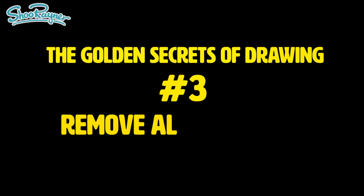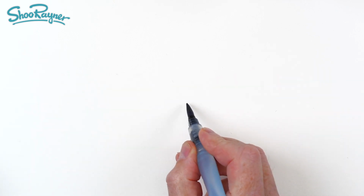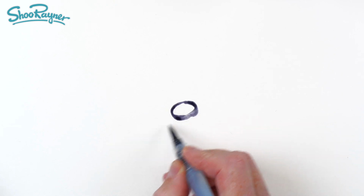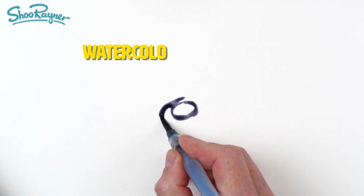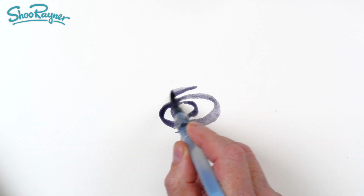Golden Secrets of Drawing number 3. Remove all obstacles and excuses. Humans are amazing creatures. We can dream up excuse after excuse not to do something. So remove the obstacles in your way and cut out the excuses.